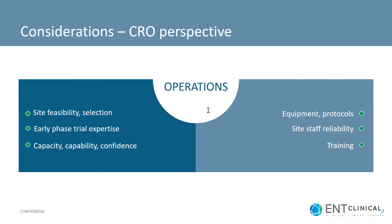Overall, this partnership and building of operational and site-level knowledge will pave the way for each subsequent clinical trial and work towards ensuring a successful future for hearing therapy development.